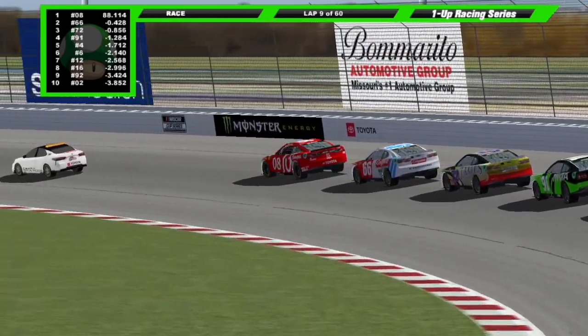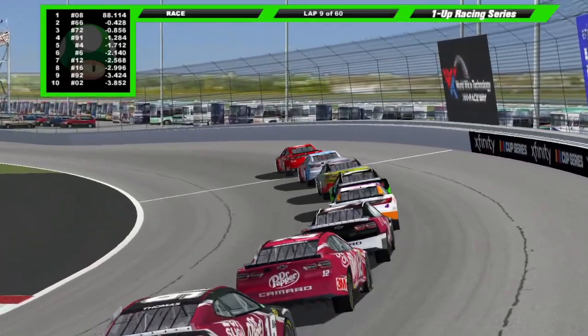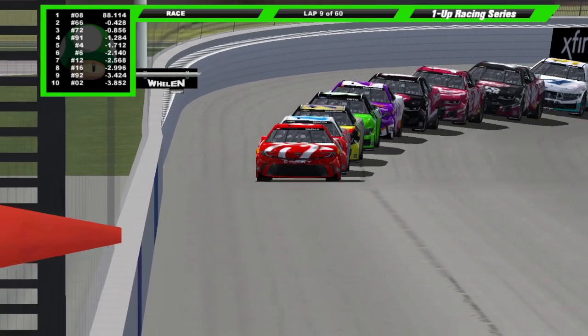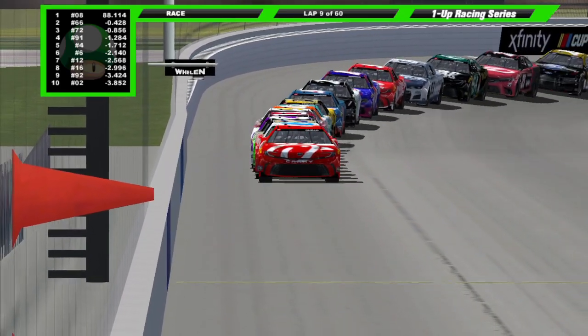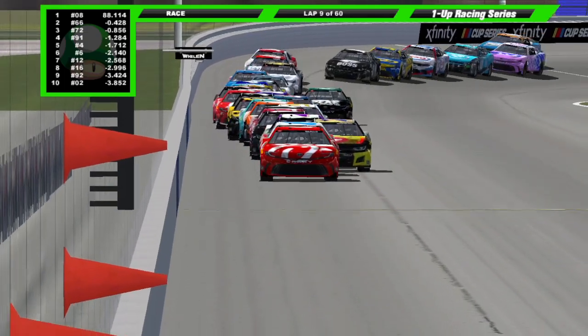You want to try and get as much position here because Gateway is the track known for being more of a track position type track, and you kind of need that track position. So I wouldn't be surprised if these guys get started racing here as we come back to the green flag, coming to lap 10.